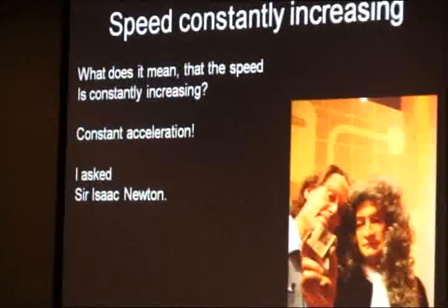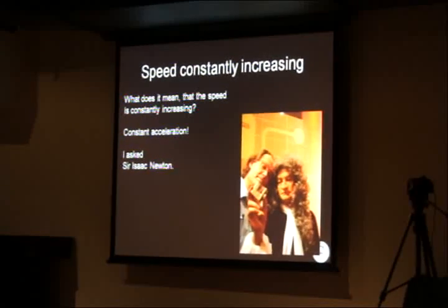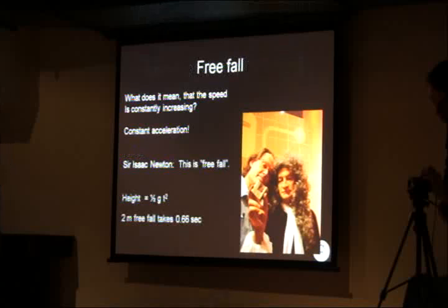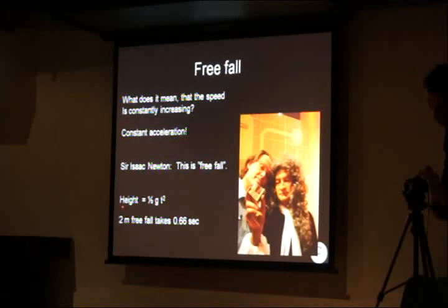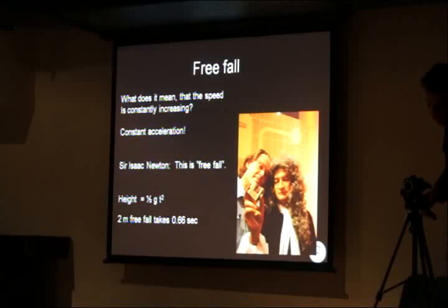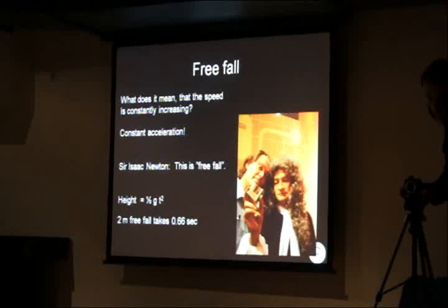Well, I asked Sir Isaac Newton, who knows. He wrote a book in 1687 about how things move, and this book is maybe the most important book in the history of physics, at least. And he told us that this is free fall. Also, you can derive from his equation a formula according to which the height is proportional to the square of the time. And there is a constant which is called the gravitational constant, or acceleration of gravity.